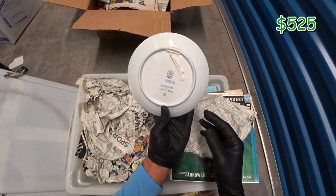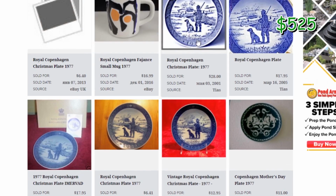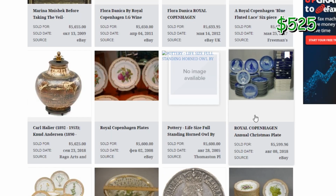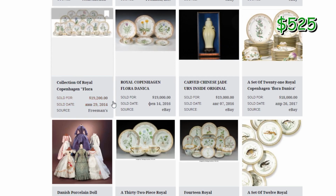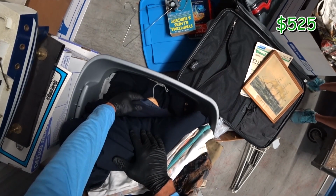1977. Beautiful. These are Christmas plates, 1977. Each year has its own drawing. This one is inexpensive. Well, 90-odd plates of this Royal Copenhagen Company were sold for $5,600. And also in the sales history, you can see how other sets of this company were sold for $19,000 and for $18,000, for $16,500. Expensive dishes. Real expensive.